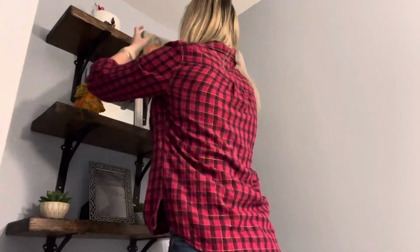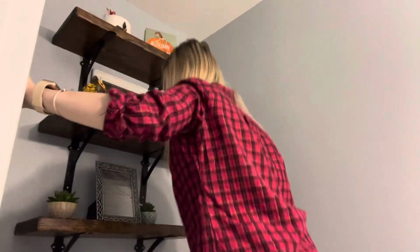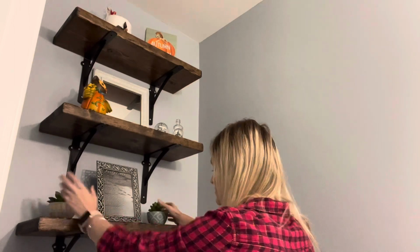Now I'm going to decorate this half bath that we have on the first floor. It's pretty small, so it is a little challenging to film in here, so I'll have to work on my angles. These 3 shelves I have above the toilet, so I do like to put a few decorations on here.